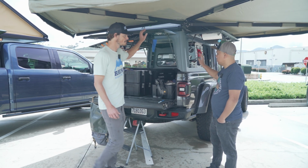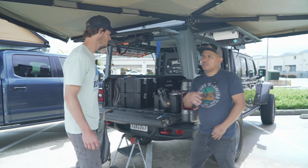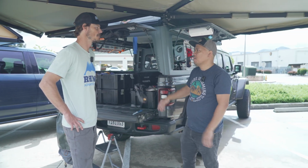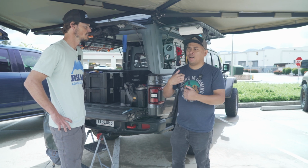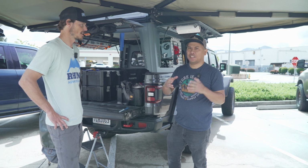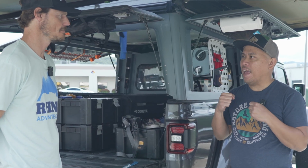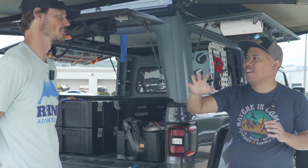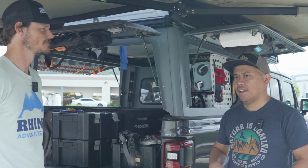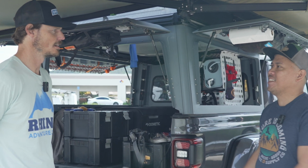This is a Jeep Gladiator, a short bed, 5-foot bed. Usually if you have a camper, you've got to use a drawer system. But for us, my background is backpacking, so I want to keep everything light, really simple and light. If you're backpacking with a light pack, you can go a lot farther. There are obvious advantages to keeping things light, like preventing unnecessary wear and tear on the parts.